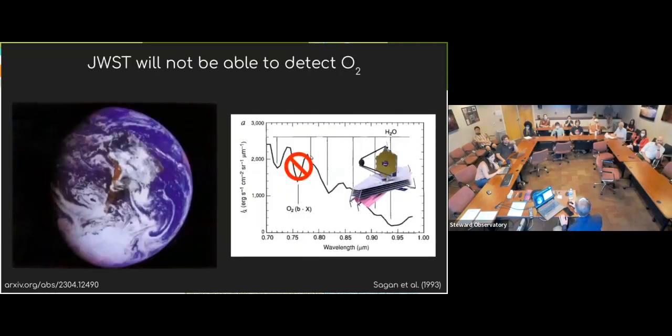But oxygen cannot be observed or detected by our friend JWST. Not enough light collecting area. Also, potentially, you can't do it with transits with a small aperture like this. But I will discuss other ways that we can actually use to detect oxygen.